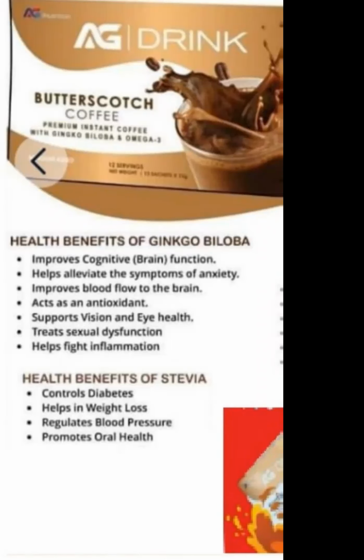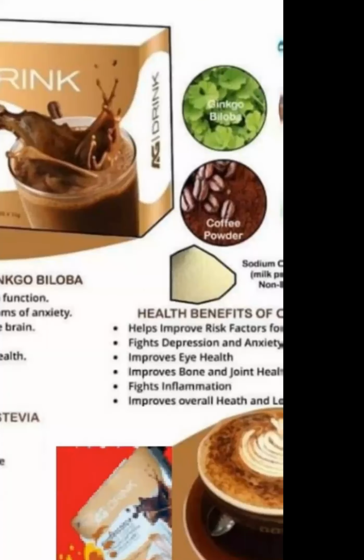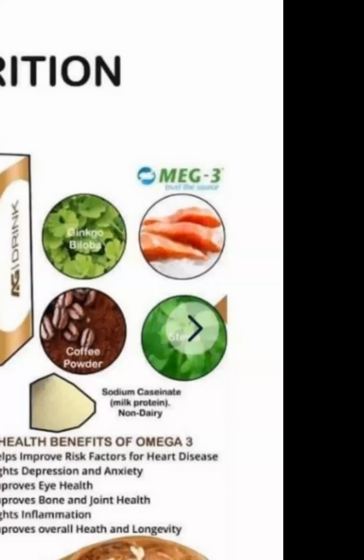It helps fight inflammation in arthritis, irritable bowel disease, the inflammatory diseases, cancer, heart disease, stroke. It improves circulation and heart health. It can even treat your headaches and migraines and a lot more. I just picked a few benefits. Next down there, we have stevia. You can see the ginkgo biloba there. I just wanted to go up there so that you can see the ginkgo biloba.